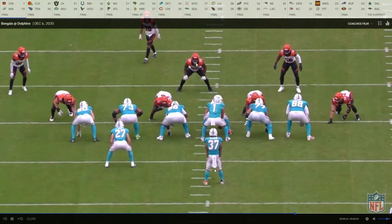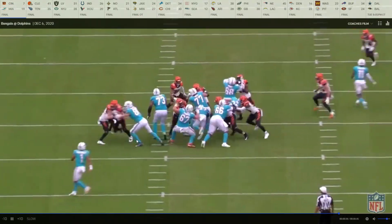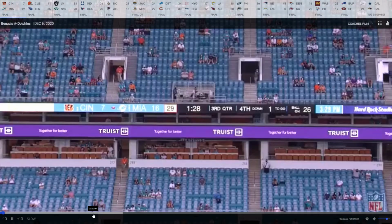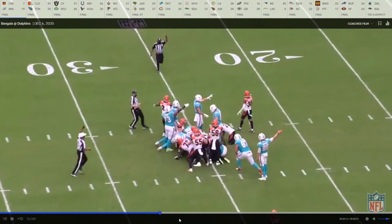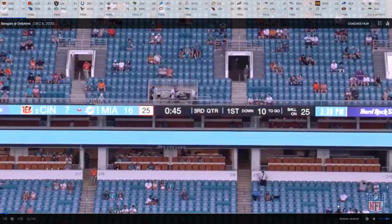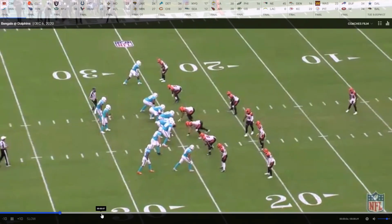Yeah, pretty much the whole offensive line just kind of didn't get much push there. But not a big fan of that blocking scheme either. Can't remember if we got that or not. Yes, we did.